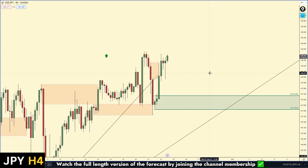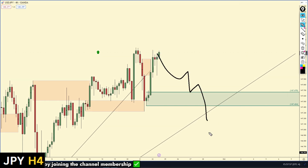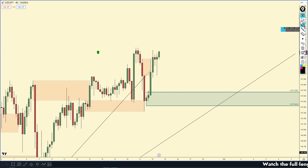I do not, in any circumstances, recommend shorting just yet. If we can get this removed like this, then I think shorts may be on the table. But as long as this trend and this 4-hour demand is holding on the USDJPY, it's longs all the way.